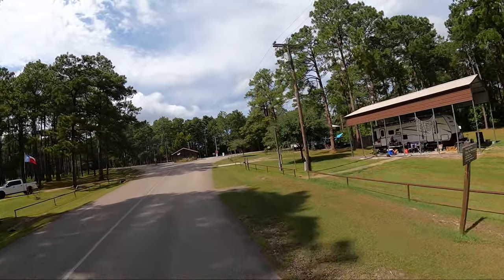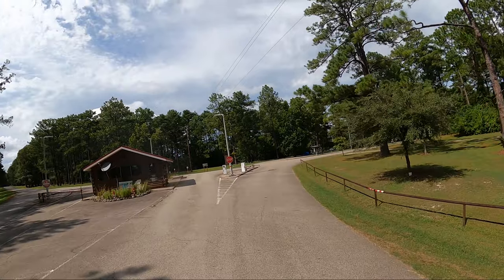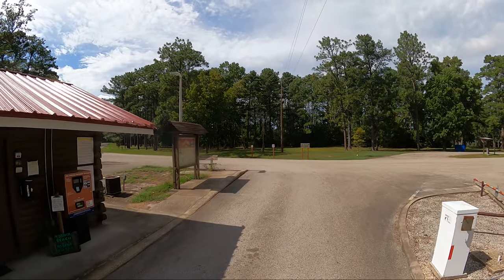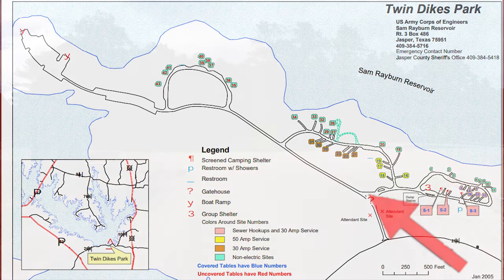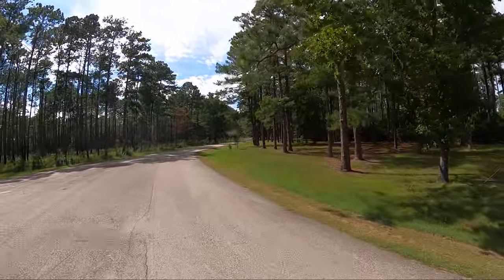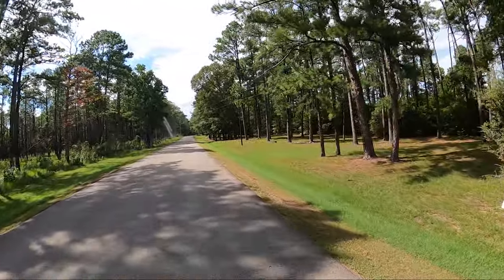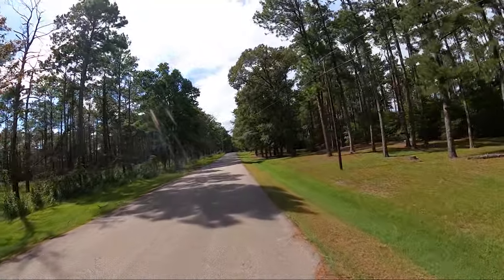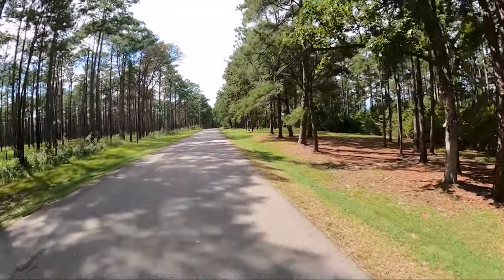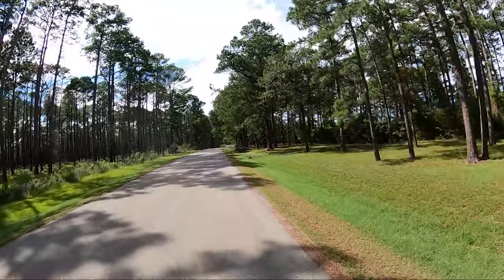As I mentioned, we're at Sam Rayburn Reservoir, which is an impoundment on the Angelina River, deep in the East Texas piney woods. Just look how pretty that is. We have storm clouds on the horizon. It's actually rained most of the morning, and it's desperately needed.